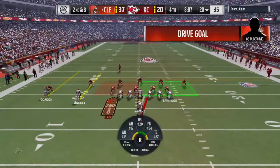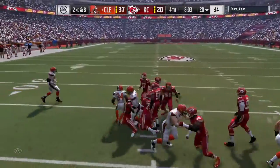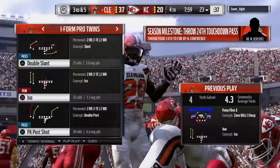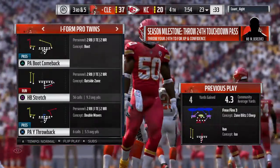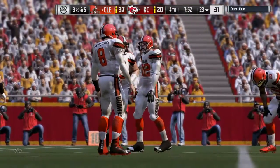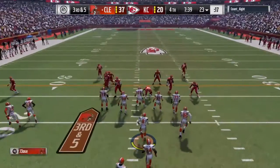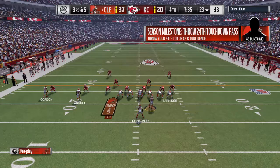Here's a 20th carry for Johnson. He'll get about 3 as he's taken down at the 23. The All-Pro Justin Houston in on the tackle. If you're a football guy, that's a pretty run because everyone is in sync right there. Obviously, the guy carrying the ball, but how about the people up front? Leverage, athleticism, they created some nice space for him.